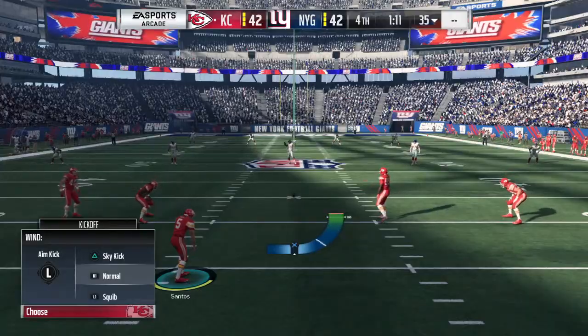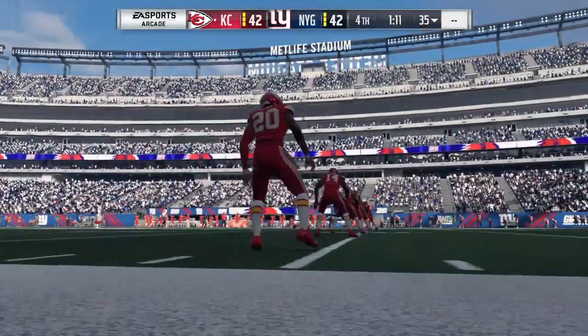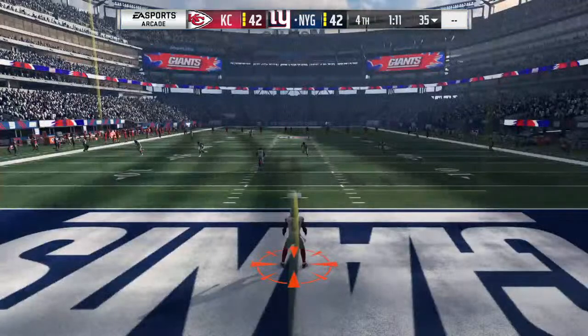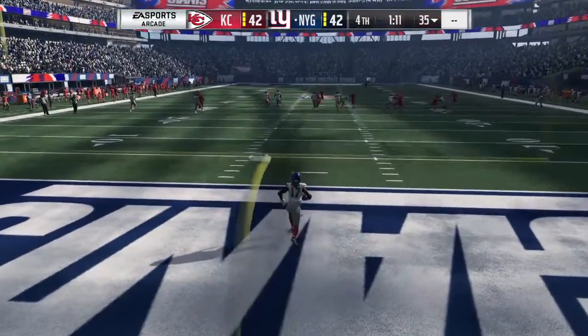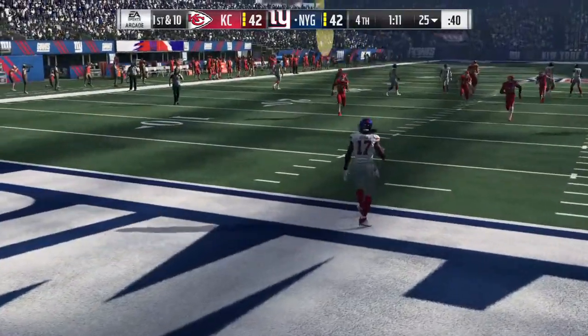Huge conversion there to tie this thing up, but they're not done yet. Their defense needs to get a stop. Yeah, there's still plenty of time for the other team to come downfield and put some points on the board, but job 1 was taken care of. The 2-point conversion to get this thing tied.